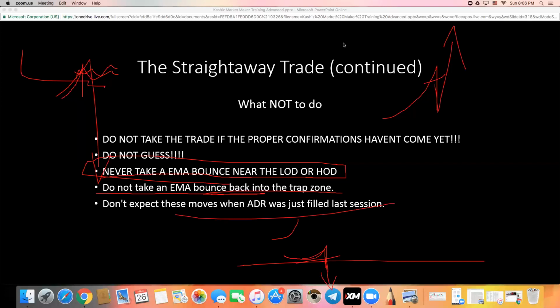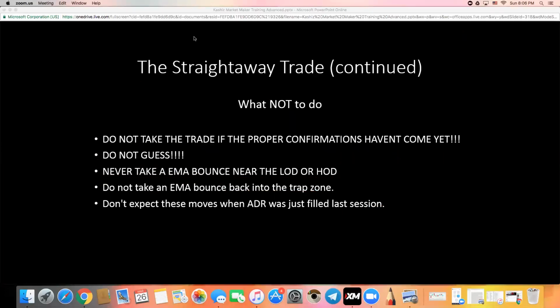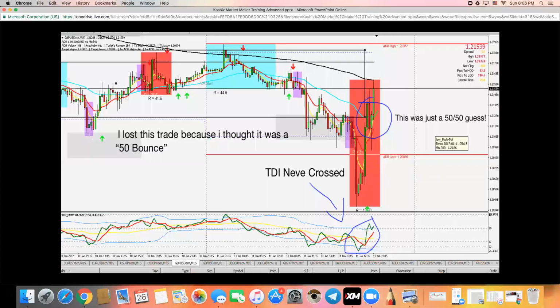All right, here's some examples that I was going to tell you. I lost a lot of money on this trade. But I promised you guys that I was backtesting so much to know exactly what things happen. All right, check this out. I lost this trade with my hard-earned money because I thought this was a 50 bounce.